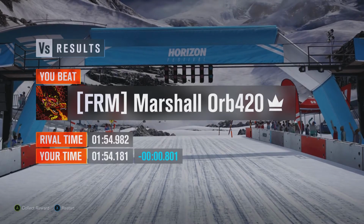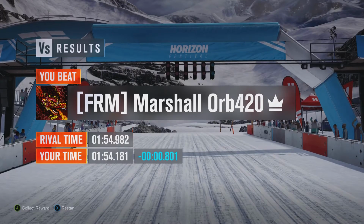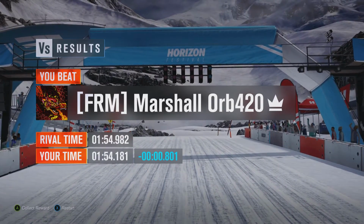So yeah, hugely impressed with this vehicle, and really do quite like how well it drove on this course.